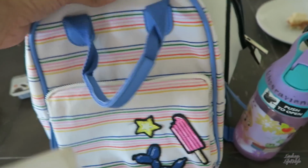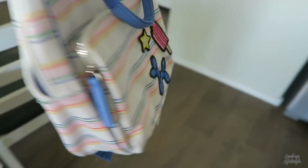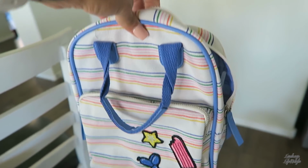And then this is her new backpack from Cat and Jack. It was like $12.99 from Target. It is so stinking cute to me.